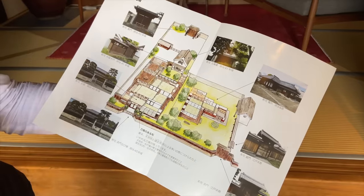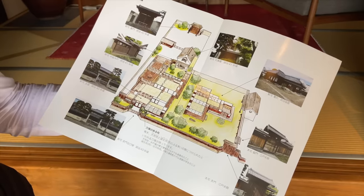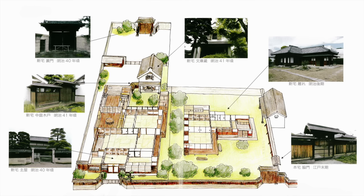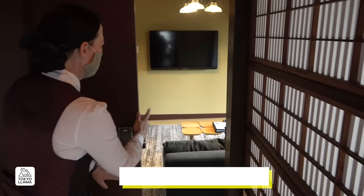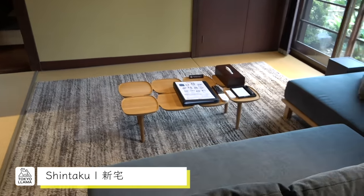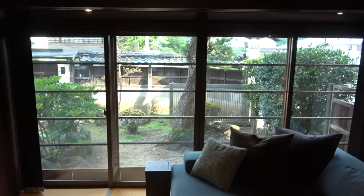We have renovated these from 4 buildings into 6 rooms. The new residence, Shintaku, we've separated into 2 rooms. So this was the main residence of the Iizuka family. I'm not sure how many people lived here, but it's a very big house.